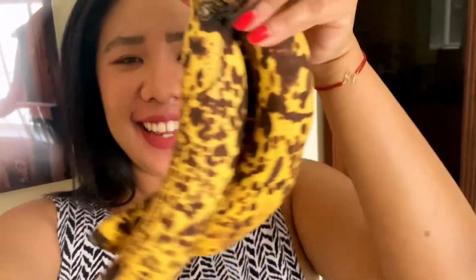Guys, I reached home and I wanted to show you what I have here. Guys, three rotten, but not rotten, it's like overripe bananas. So I guess we'll do banana bread. Let's do banana bread, guys. But before that, let's do the unboxing of the items that I got from H&M. I just want to quickly show you and then we'll start baking. Yay!